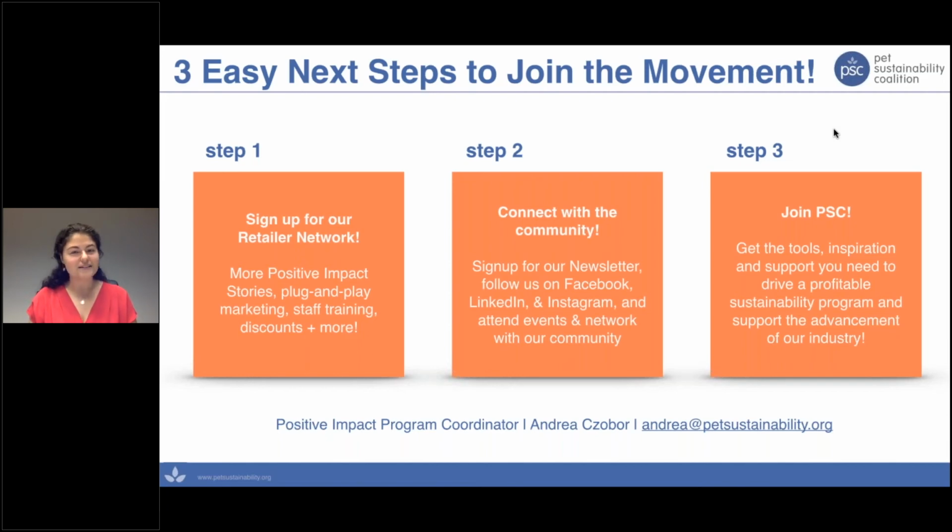Can we see Pet Sustainability Coalition's positive impact companies at the trade show? Yes, I believe I answered that one already, as we are currently heading into Global Pet Expo, as well as we also represent at Super Zoo and some of the pet food experts distributor shows. This year as well, we will also be in the European market representing at Interzoo with some of our European brands as well, as they make up about 15 companies within our positive impact program.